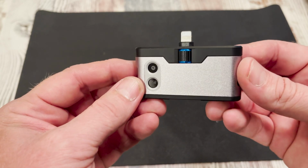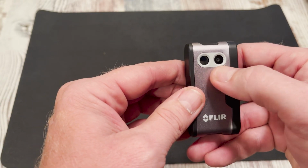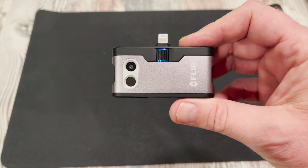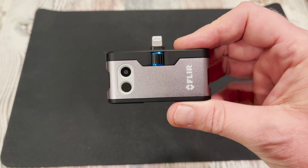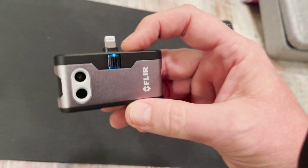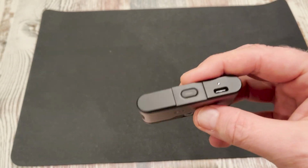Here we're looking at the FLIR 1. This is a thermal imaging device, as you can tell by the lenses here. This device is made by FLIR, and if you're familiar with the company FLIR, you know they make only top of the line devices. Most of the devices are very expensive. This one's in the $200 price range, but it's a very good little device. It functions really, really well.